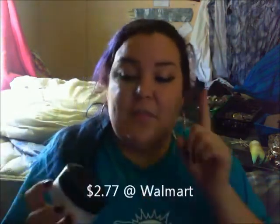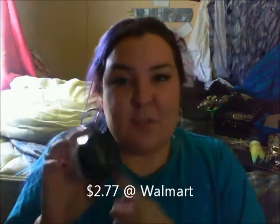Now, if you are somebody who has oily skin, or if you want to have something that sets your makeup beautifully, the best powder that I've used so far is the NYC Smooth Skin Loose Face Powder. This one is in the shade Translucent, and it really does a number on my skin as far as making it look flawless. I love this stuff, and for the price tag it has, this stuff is $2.77 at Walmart. They do have different shades.